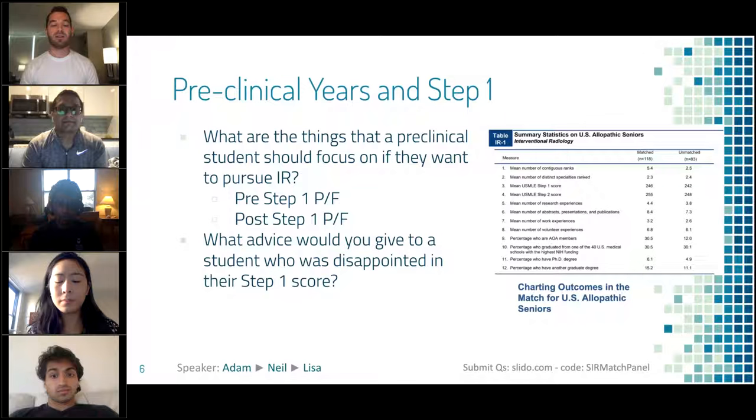And if somebody was disappointed in their step one score, I think the first advice obviously is to study hard and do as well as you possibly can on step two. I think that program directors do consider the differences in those scores, at least they look for an improvement.